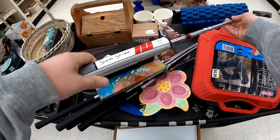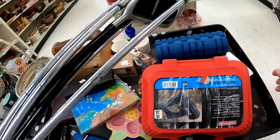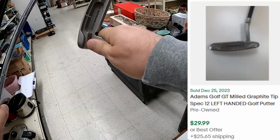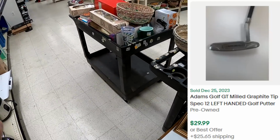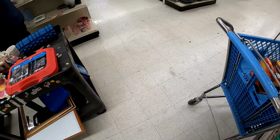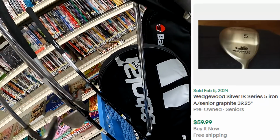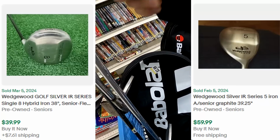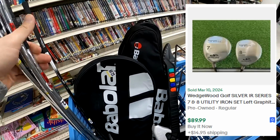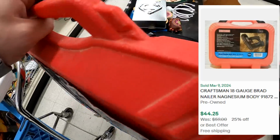So this is with a Super Stroke grip. It's the Adams driver. It's a putter. It's not a driver. And I do end up picking it up. It's left-handed. It looks like it's comping for like 30 plus a very hefty shipping amount there. We have some other clubs in there as well, including some Cobra 2s and these Wedgwoods. So here's what happens if you put them individually, or you could pair them together, and that would be a similar listing, except ours is a 5 and an 8, and they're left-handed as well.